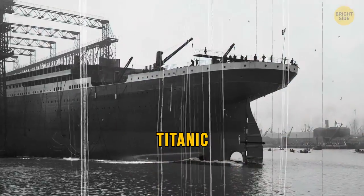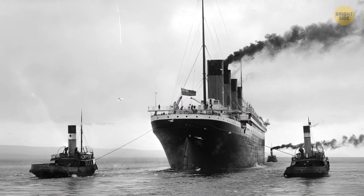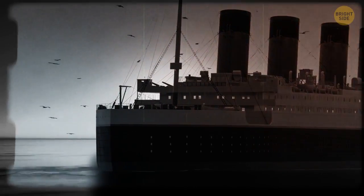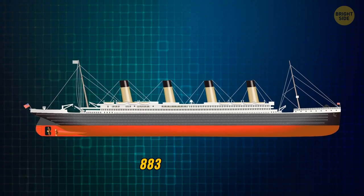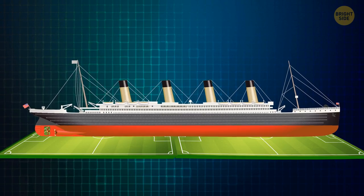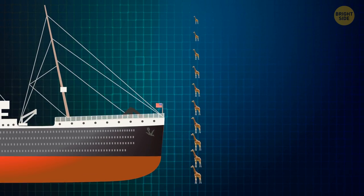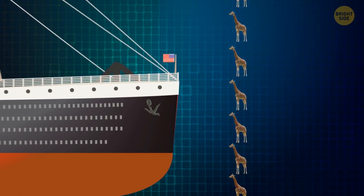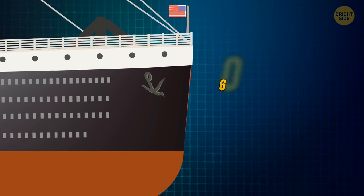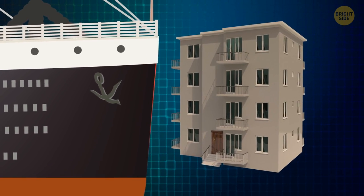The Titanic was constructed by the White Star Line as part of its new fleet of passenger liners. At the time, it was the largest ship ever built, and it lived up to its name. The ship was 883 feet long, equal to 2.5 soccer fields placed end to end, and 175 feet tall, which is close to 10 giraffes standing on top of one another. From the waterline to the deck alone, the boat was 60 feet high. That's close to the height of a 4-story building.